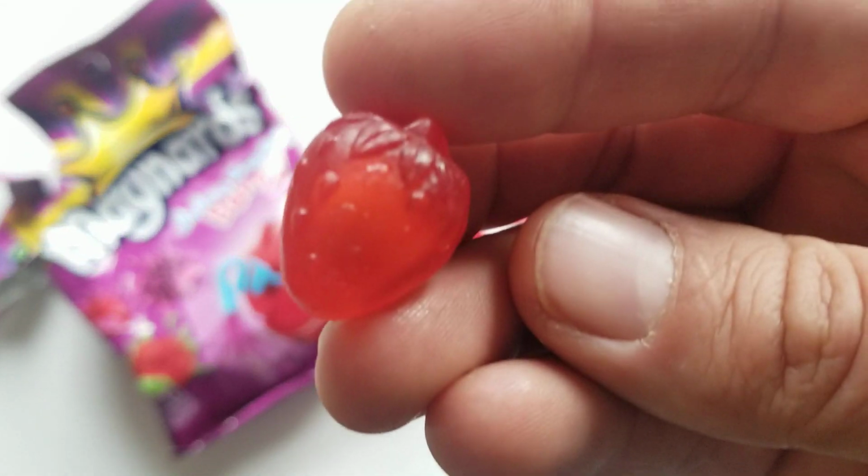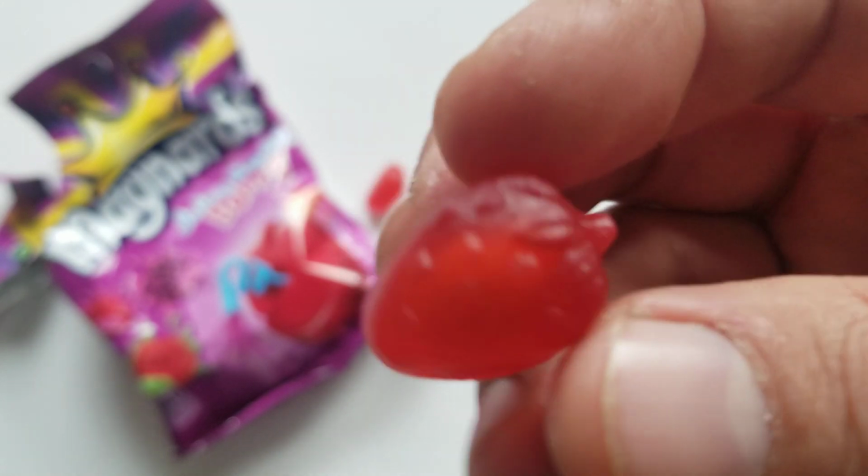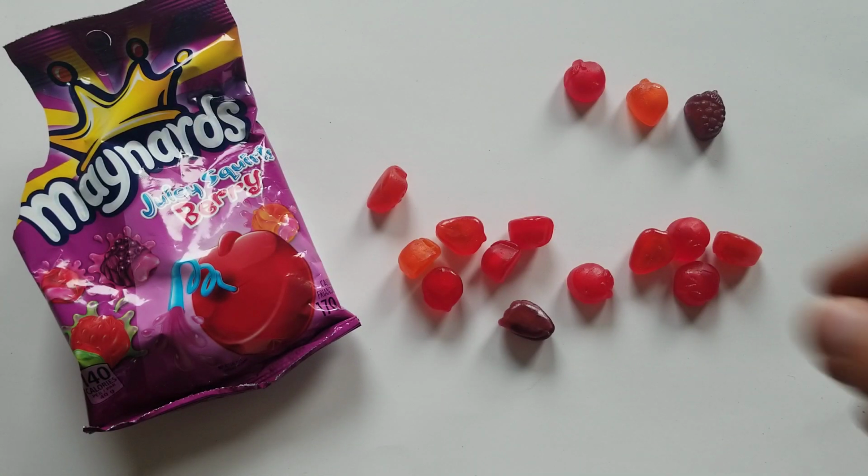Let's go ahead and try the strawberry one first, okay? I'm just going to eat the whole thing because I'm just going to make a mess if I don't. Strawberry kiwi, right? Oh, I ripped it right in half. Doesn't matter. Couldn't read that anyway. It's strawberry kiwi. That was weird.